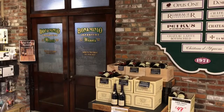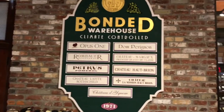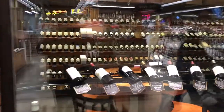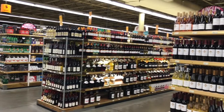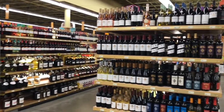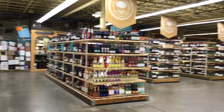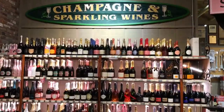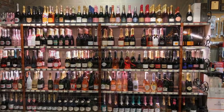They have a wine cellar with a large assortment of wines. Inside of here, they have a lot of high-end stuff, and it's all temperature controlled. This section is all their sparkling wines and champagnes.